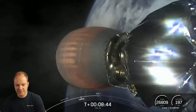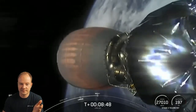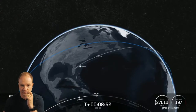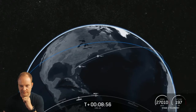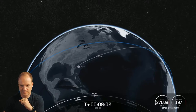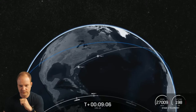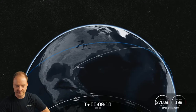So this should be a pretty quick series of events here once we get to cutoff, which is right there. Shutdown of the second stage engine. From here, we'll be looking at telemetry to make sure we are in the intended orbit. Nominal orbit insertion. Fantastic.